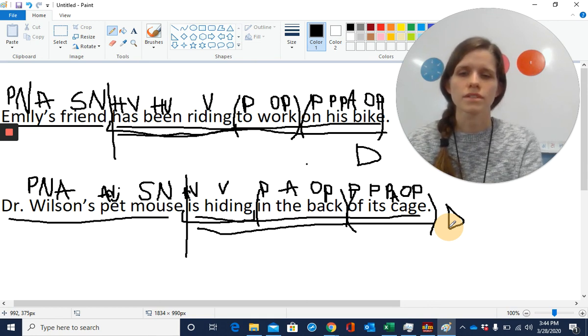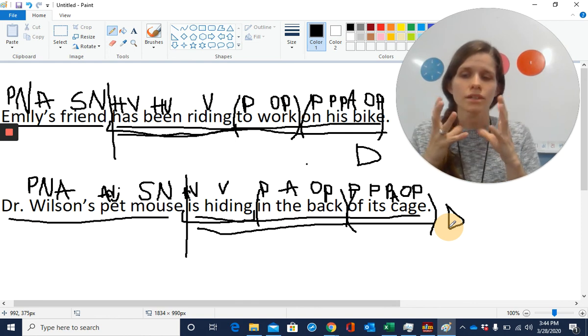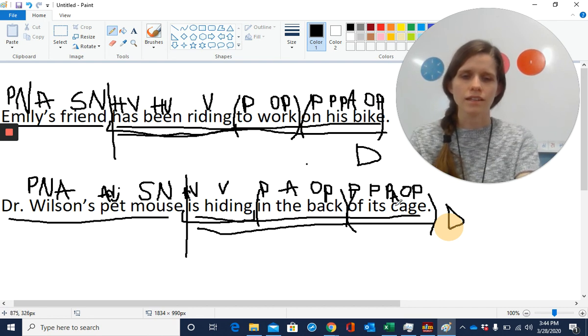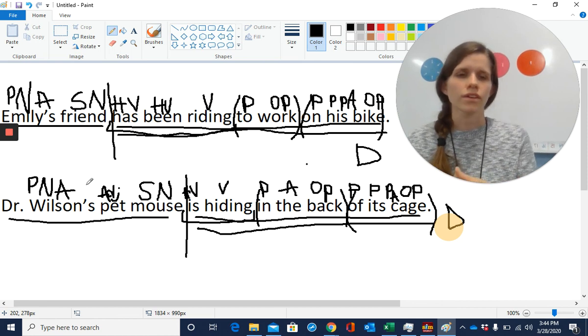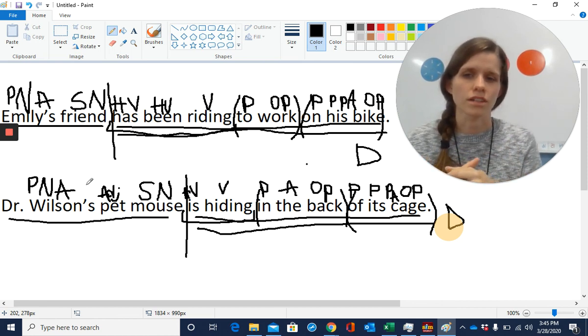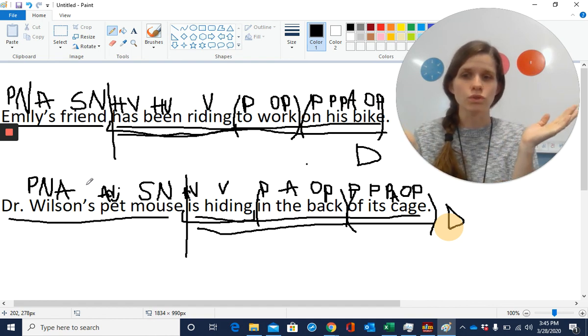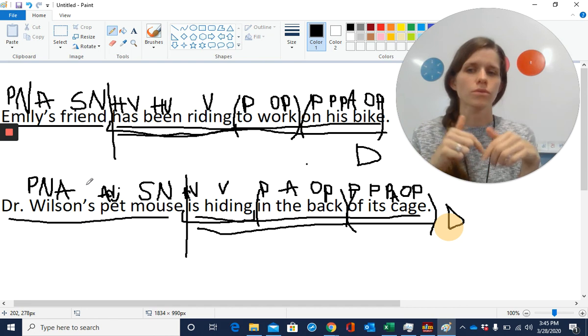So remember that the possessive noun adjective is a noun that's got another job. It is acting as an adjective. Just like here, we've got back and cage. Back is a noun. Cage is a noun. But here they're doing another job. They put on a different costume. They're the object of the preposition. So the possessive noun adjective, similar thing. We've got a noun here that's dressed up as an adjective. And how do we find it? We find it by asking the question, whose? Whose pet mouse? Dr. Wilson's.